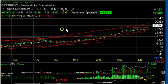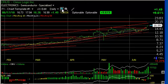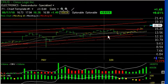Cirrus Logic, another semiconductor stock that has been on our Fab 40 list for many months. After forming a big wedge or coil here, the stock popped yesterday and followed through today with a gap and a run of $1.50 on 10 million shares. The top of the channel around 19 to 20 may be tested short term, and that's what we're looking for. Beyond that, something perhaps in the mid-20s could be doable.